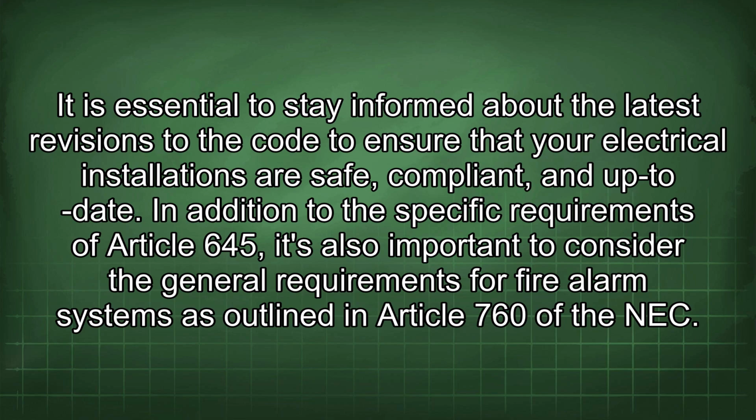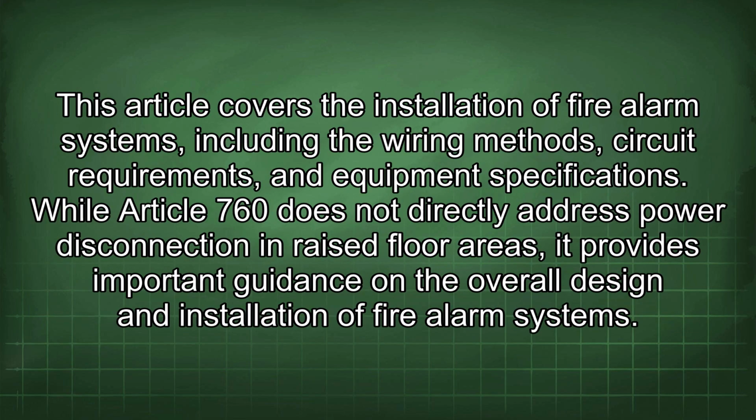In addition to the specific requirements of Article 645, it's also important to consider the general requirements for fire alarm systems as outlined in Article 760 of the NEC. This article covers the installation of fire alarm systems, including the wiring methods, circuit requirements, and equipment specifications. While Article 760 does not directly address power disconnection in raised floor areas, it provides important guidance on the overall design and installation of fire alarm systems.